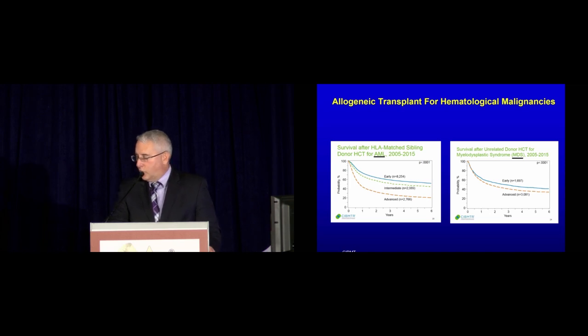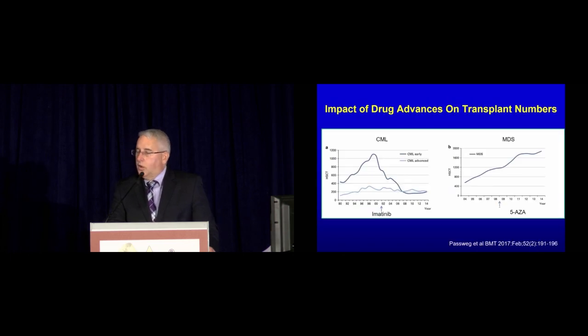If you look at patients with MDS, you can see that overall about 40% of patients will be cured, with patients with earlier stage disease having a little better outcome than those with advanced disease, although those differences are not all that impressive. So it's great to see new drugs coming along, to see drugs that are able to target different malignancies and to avoid the use of transplantation. And this is just showing the impact of some of these breakthrough drugs.